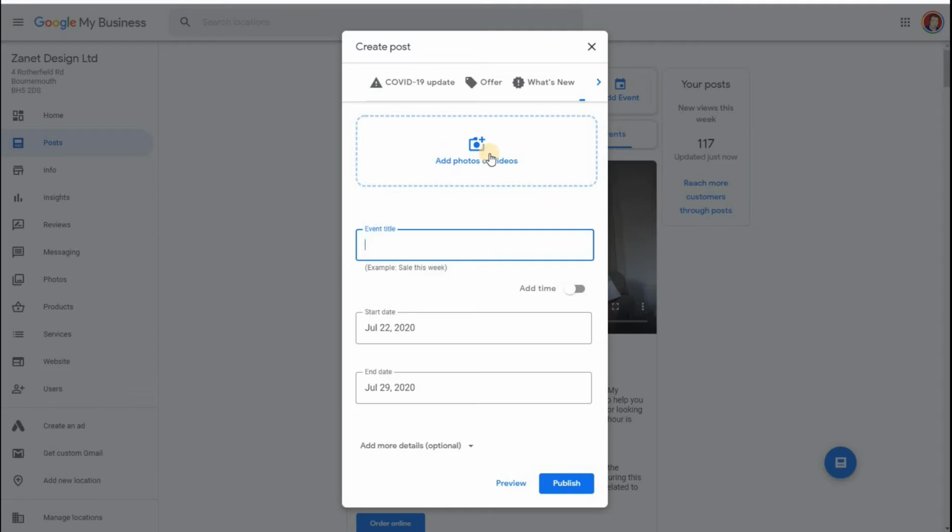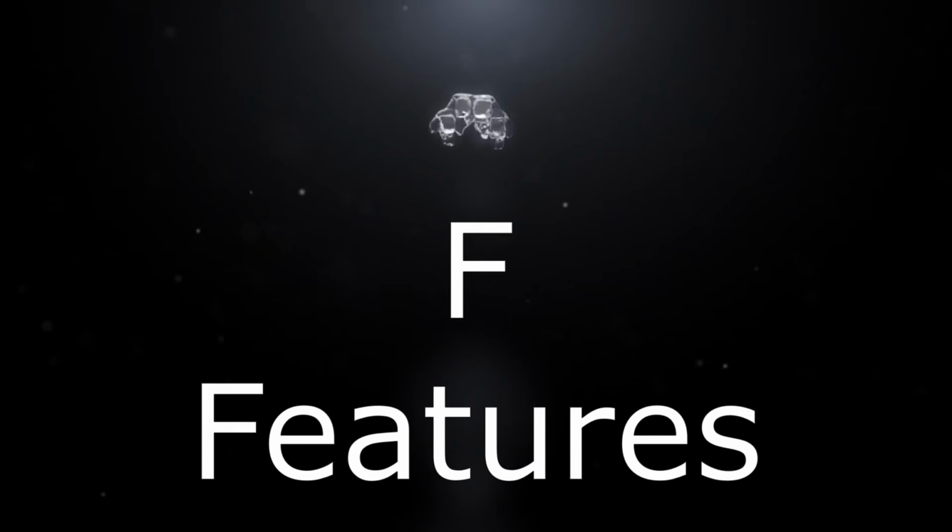So you can have videos, you can have photos, then you can put some details through to how they can find out more about the event. But events do run longer. You can have them running longer than a week, which is useful because when it comes to adding other posts and news updates, those things generally only last for 7 days, whereas events can run longer than that. So this is often useful in SEO terms.